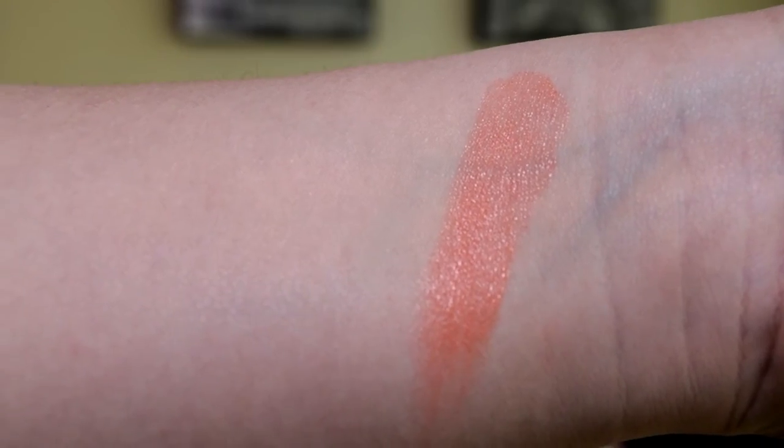So yeah, I really, really like this one for spring because it's just so sheer and so, I don't know, fresh, and it is definitely buildable, so you can have it as a very sheer color, or, well, not really bold, but definitely less sheer. Anyway, I really love this shade, and I also love how this product feels on my lips. It is very hydrating and moisturizing and buttery. That's why they're called lip butters. So yeah, that's the first shade that I have here.